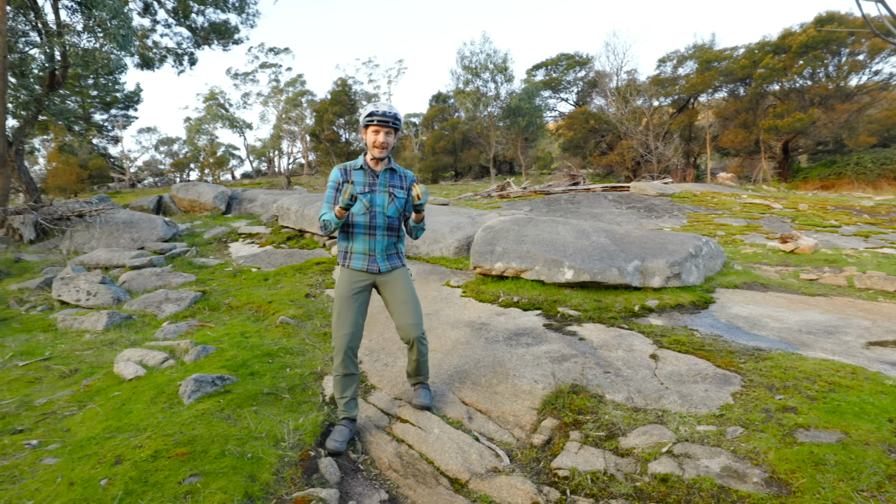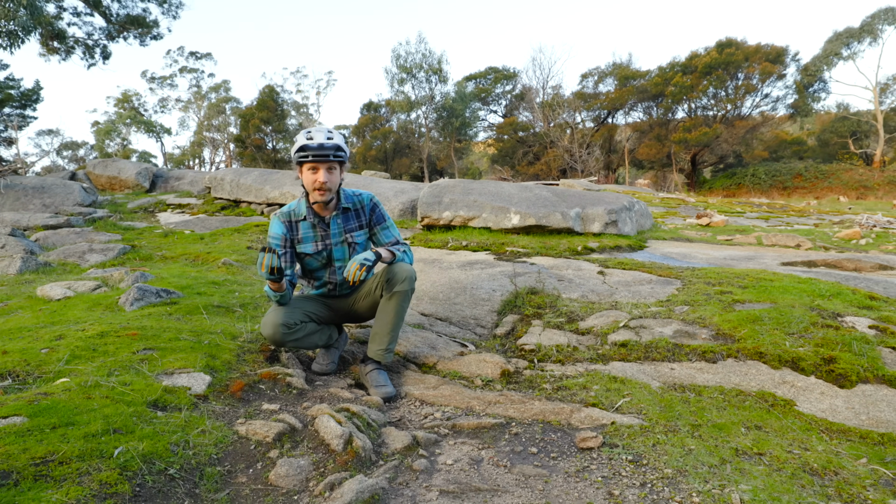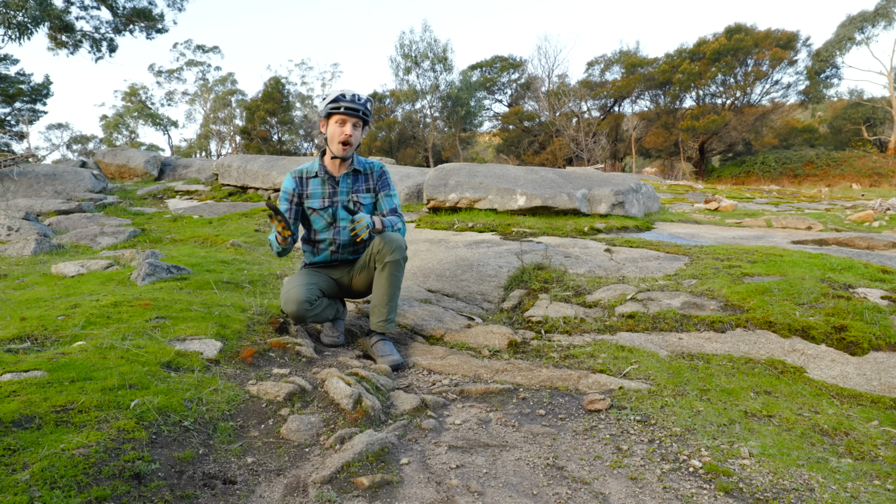You'll also notice that the soil here is quite sandy. It's this decomposed kind of granite, and it drains really well after rain, and it means that Harcourt is a really good year-round riding destination.